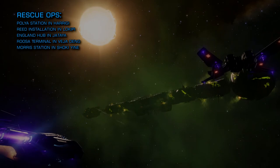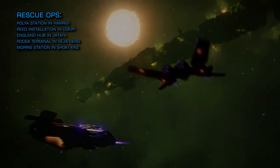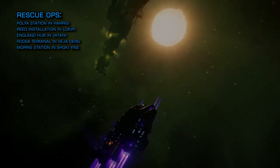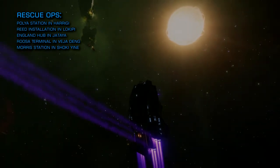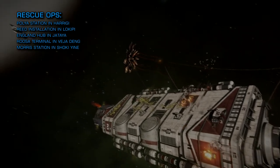Also, it's worth checking out the Discord for the post-disaster evacuation service, which I've linked below. That's an entire community dedicated to conducting rescue operations from the Thargoid-affected stations. There you'll find advice and be able to link up with other commanders participating in the relief efforts.